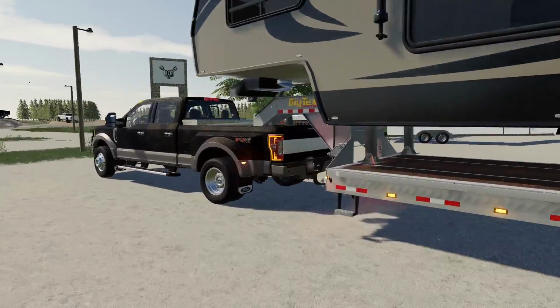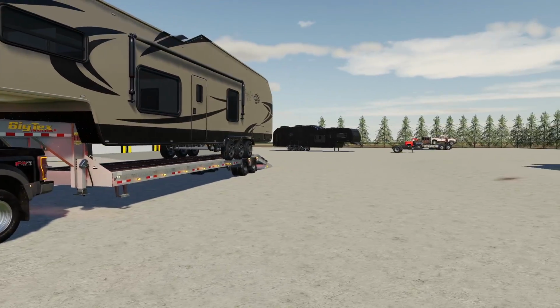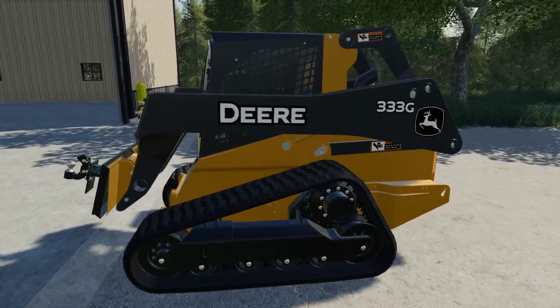By the way, you guys know the color. Notice the color theme. My truck looks exactly like this one, and it kind of matches that one because it's black too. It pretty much matches every color. Triple three to the rescue.